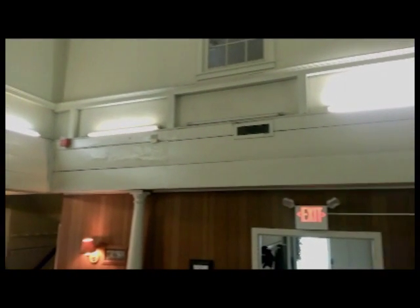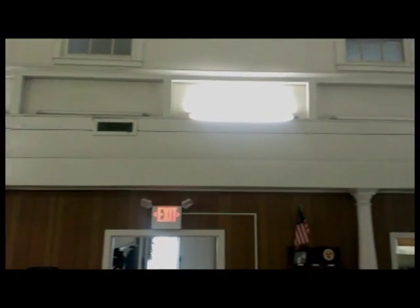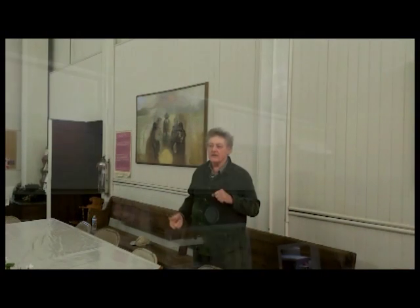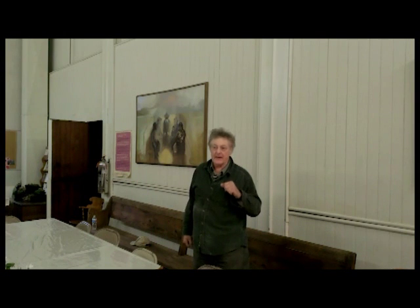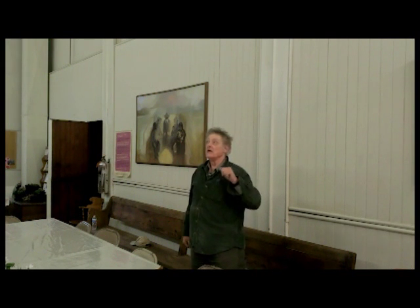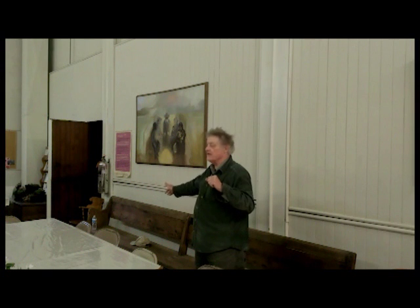And as time passed, the meeting grew in size, and the result was that in 1784 they decided to expand the building. They doubled the size of the building, and they doubled the size of the galleries up top, and that made a big difference. We'll see in the other room shortly how they changed that.